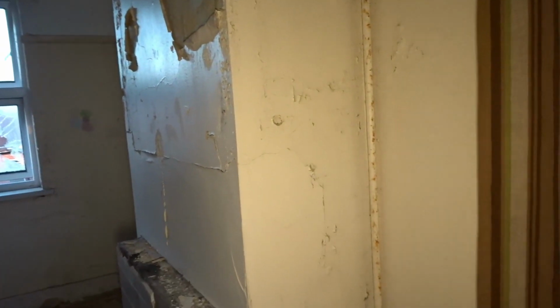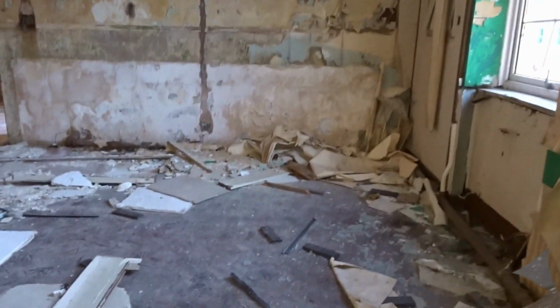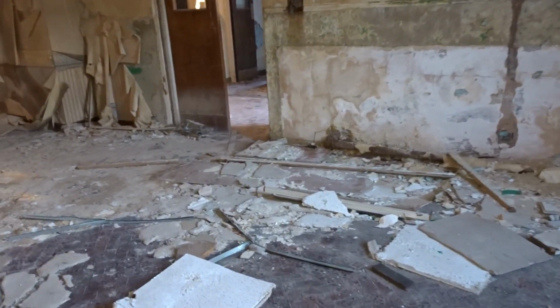Old curtain here, look. Yeah, I've seen it. Sorry, buddy. Yeah, look at this parquet floor here, man. I'm surprised no one's whipped that. Sorry, how's it going? Is it all good?